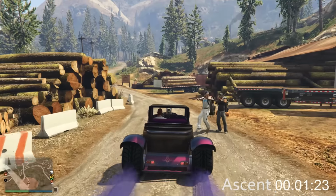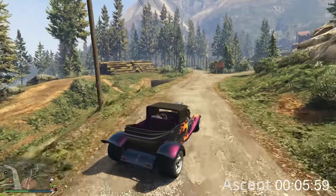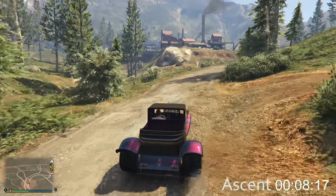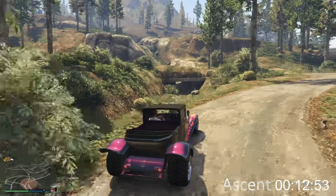But we are off with some purple tire smoke. I love this car. I spent a lot of money. I bought a horn for this car, but I bought tire smoke and all that. It just seemed fitting.